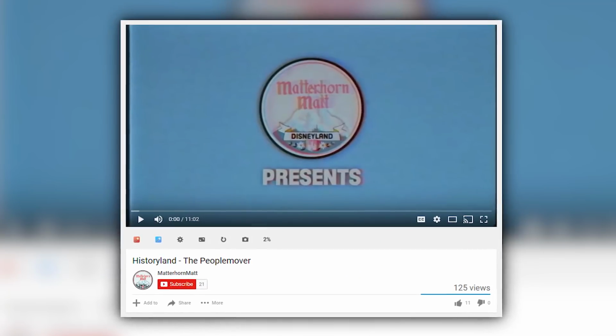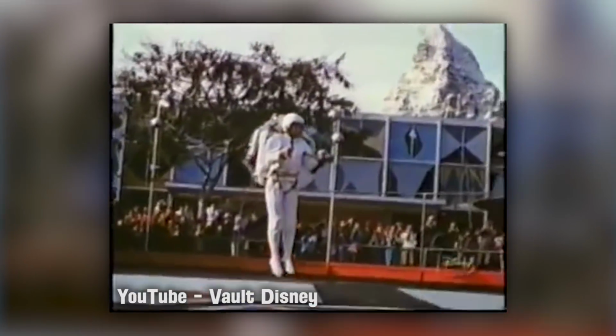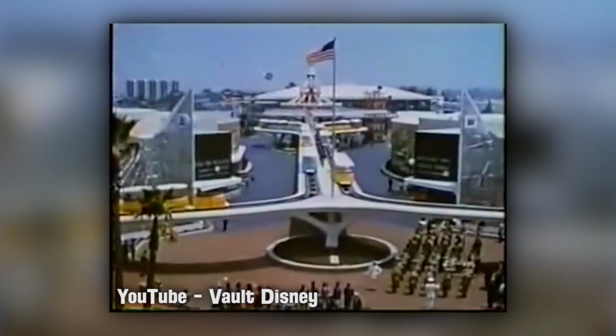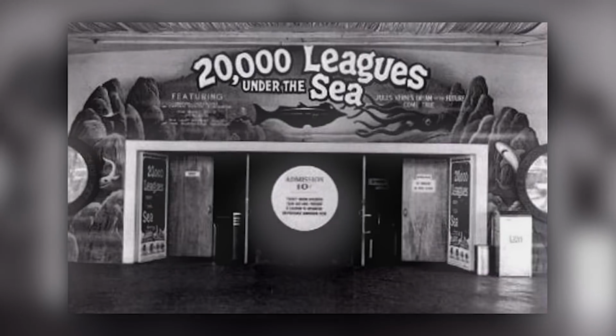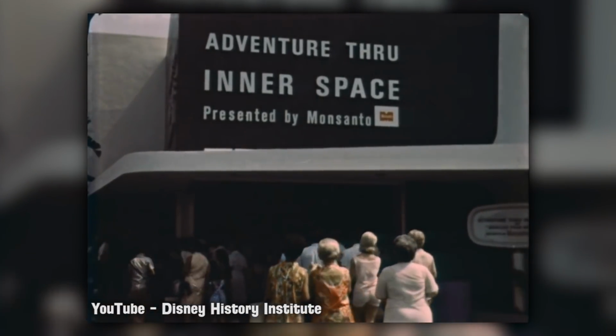Now, as I mentioned in my previous episode of Historyland on the People Mover, Tomorrowland in the 1960s was beginning to fall behind on what the public viewed the future to be like. So in 1967, Disney unveiled New Tomorrowland, but that came at a cost: the loss of the 20,000 Leagues Under the Sea exhibit, replaced by Adventure Thru Inner Space, presented by Monsanto.